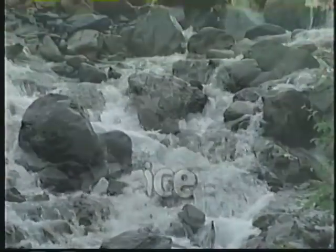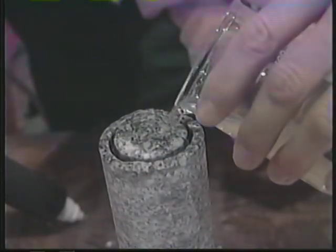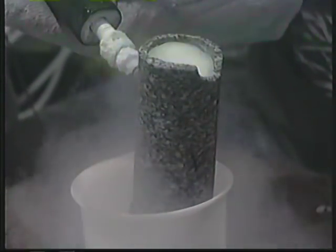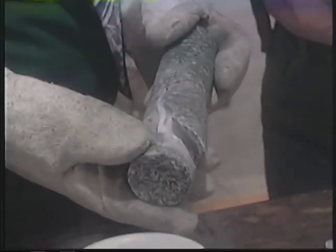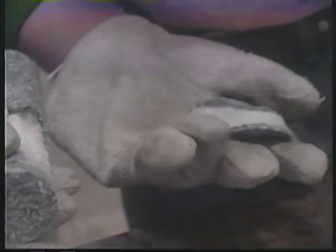Cold temperatures also cause another problem for rocks. Water from rain, snow, or dew can get into the cracks in rocks. When temperatures drop at night, this water can freeze and in turn expand. This can force the cracks in the rocks to enlarge and sometimes splits the rocks wide open.